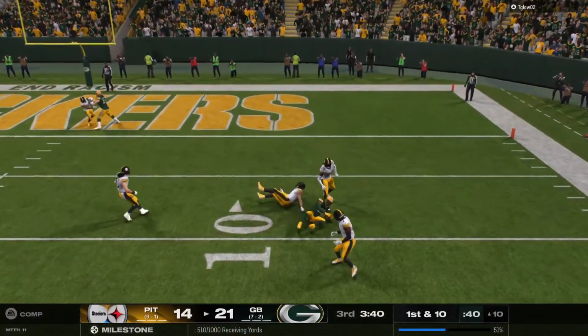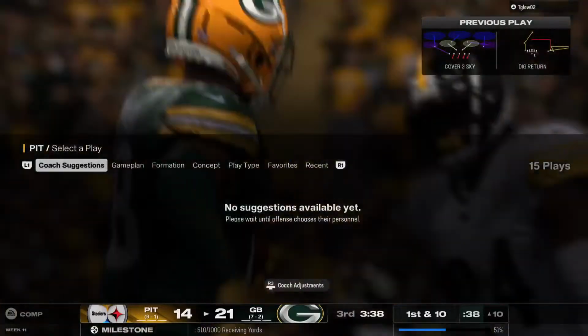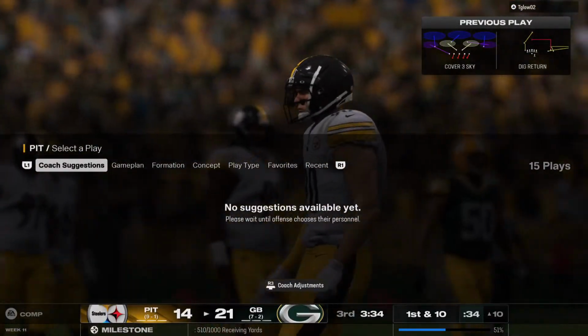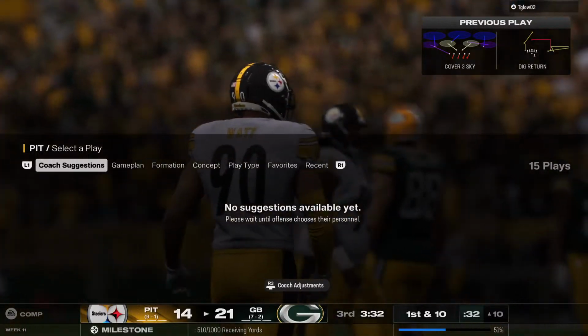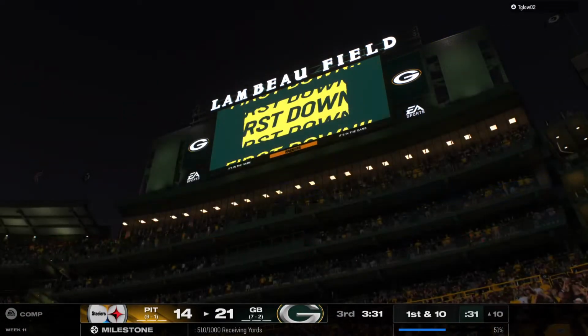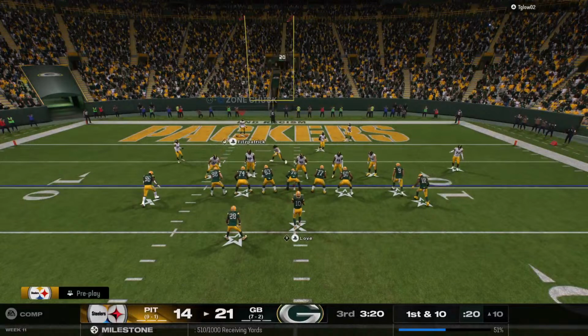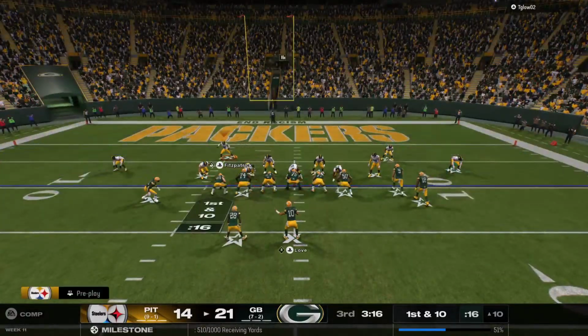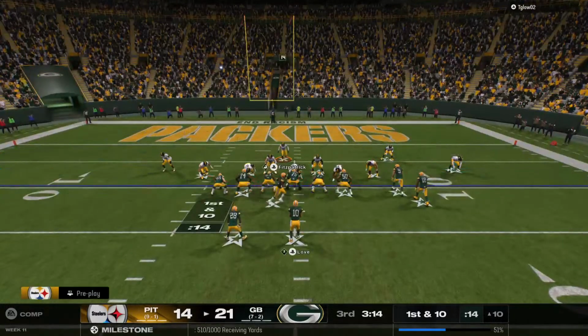Going to throw right side here, complete. And they'll get this down to the 10. Back-to-back nice plays, 12 yards that time and a 1st down. How about the way they're moving the ball down the field? They had a big play a moment ago, followed it up with another nice one here, and before you know it, they're already looking at 1st and goal. They'll send a receiver here in motion right.